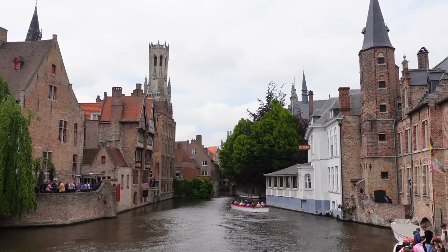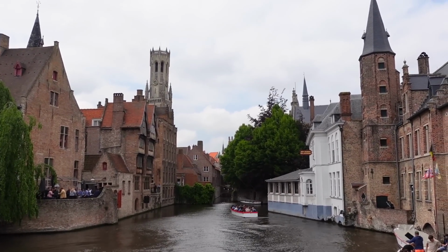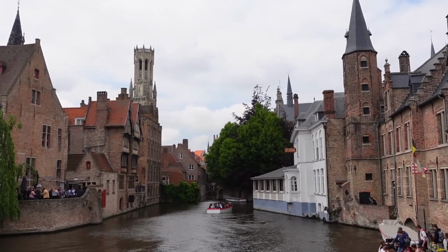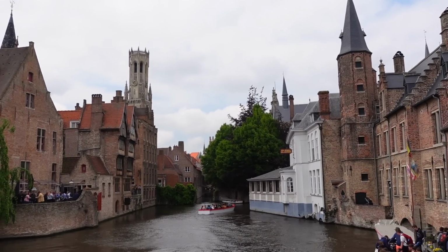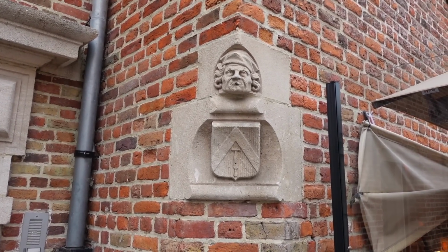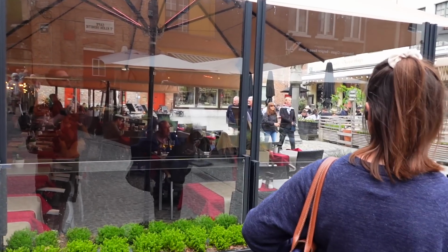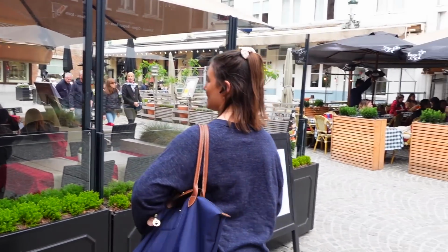So this is one of the most popular locations for people to take photos from, and apparently it's beautiful at night as well. So if you're here on an evening, come and check it out. This was put here because this used to be one of the worst smelling places in Bruges. But now it smells lovely because there's all these restaurants.